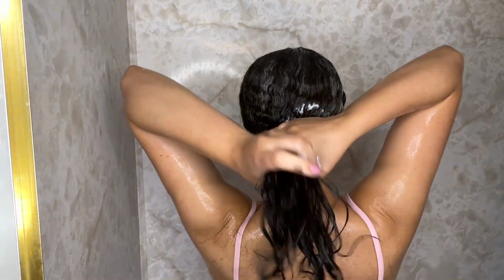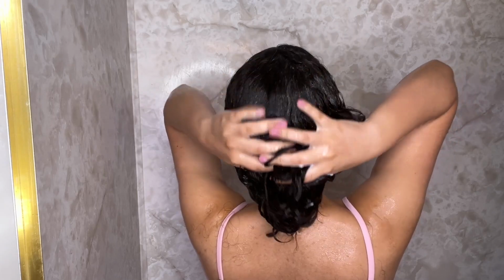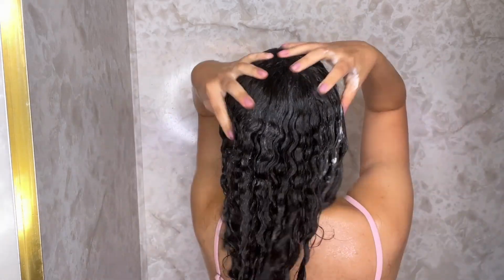These products are silicone free, sulfate free, and color safe and vegan, so it's perfect to use whenever you dye your hair. I just dyed my hair, like I said, and I had highlights before that, so I really needed something that would be extra hydrating and that would leave my hair very healthy. So I've been loving those products. Check them out. I'm gonna link them down below.